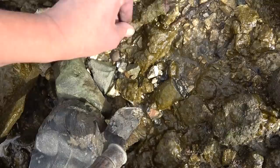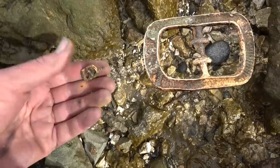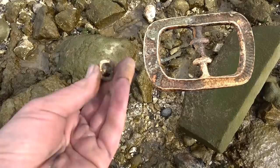Anyway, look, looks like there might be another buckle here attached to this nail. Yeah, here we go, look. A little buckle. Maybe not quite as ornate as the last one, but a little buckle nevertheless. It's the day of little buckles, amongst other things, and big enamel signs.